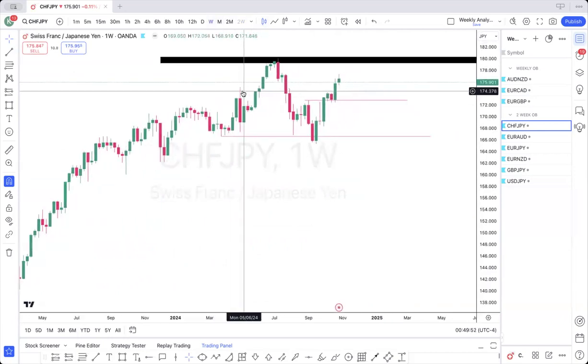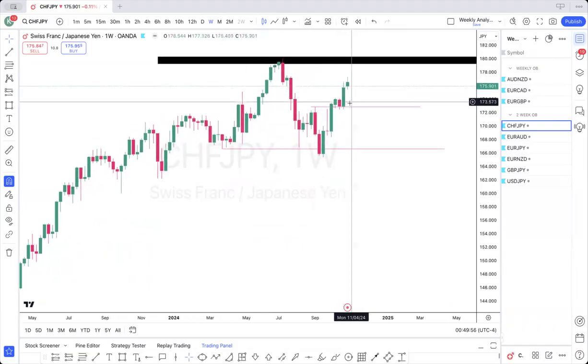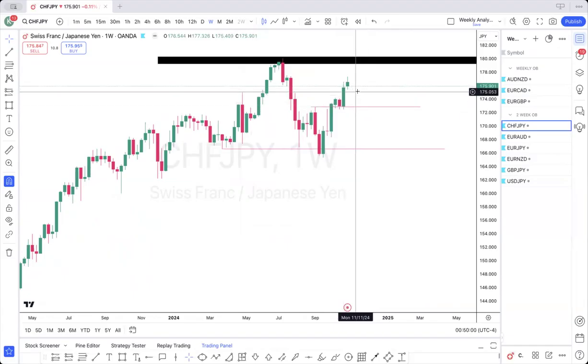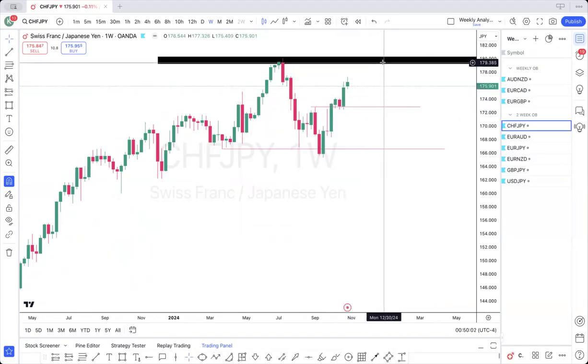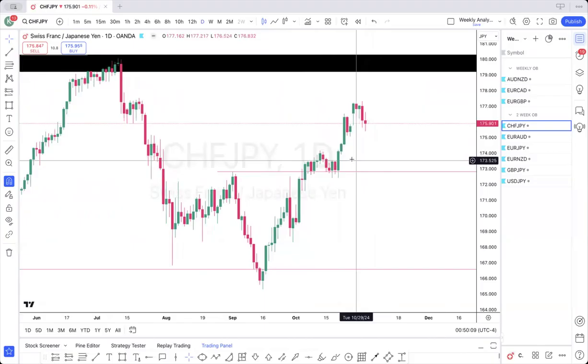order block. Okay, so now if I go down to the weekly, that pullback would be to this order block, giving a double bottom and then pushing back up to these highs. So if I see it on the daily, same thing. On the weekly, there's an order block. On the daily, there's an order block.